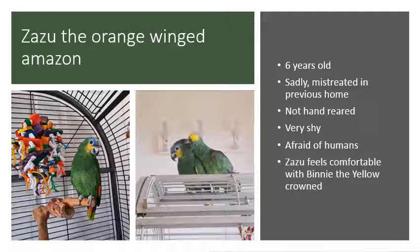Zazu likes to be around Binny the yellow-crowned Amazon, as it makes Zazu feel comfortable and relaxed. Maintaining the accommodation for a shy and timid parrot like Zazu can be hard, but talking in a soft voice with slow movements shows you are no threat. This will also help in a first aid situation.